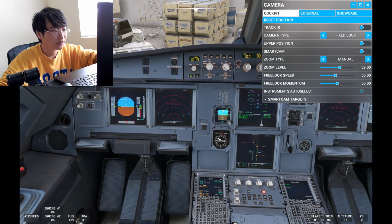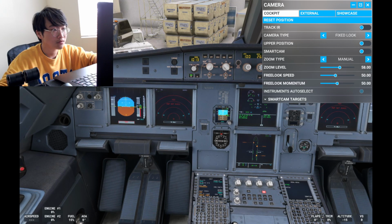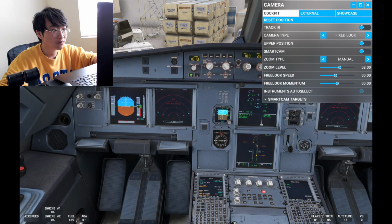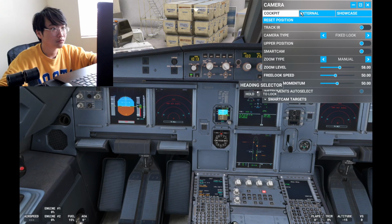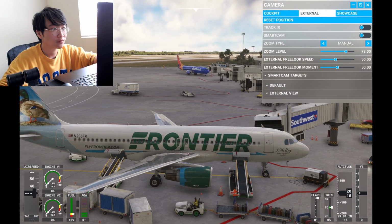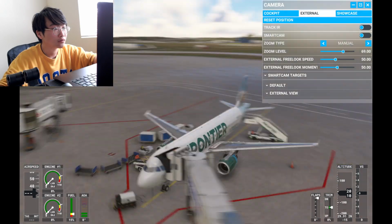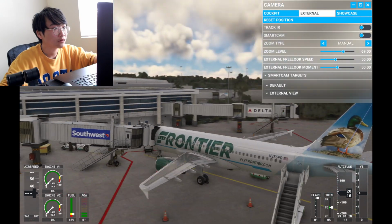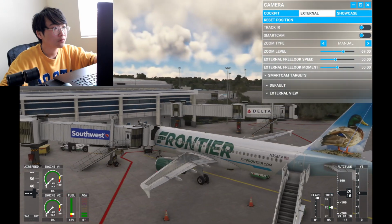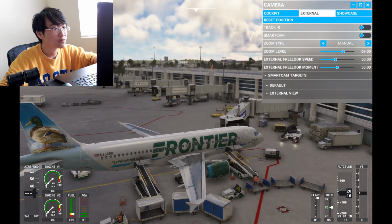Delta 1250, we're 8 miles from Coca, and then 1,500 to establish my localizer, actually clear for the ILS from the 1-7 approach. Okay, maintain 1,500 till established, clear for the ILS, which is 1-7 left. Delta 1250.